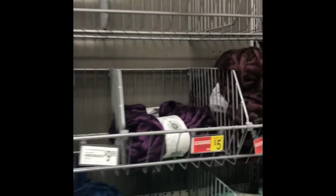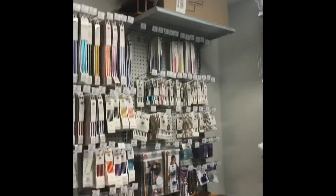I'm like, oh, I'm going to get it, but I'm not going to get it. It's $5. Nope, I'm not going to get it. I'm in here for resin. Focus. Okay. But then, oh, they got more yarn.